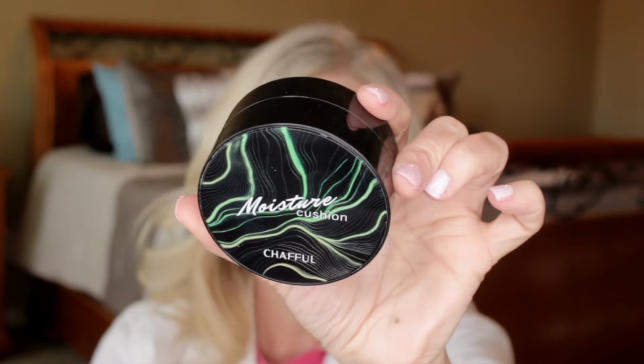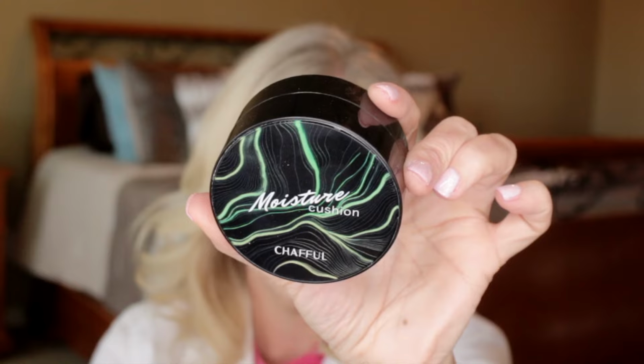So if you are interested in this moisture cushion, it's made by CHAFFUL. No idea how to say that. Looks like a chaffle. If you're a keto person, you'll know what that is. It's like a fake waffle made out of cheese and eggs, but that's probably not how you say this. But I actually like this one. And it's very lightweight. It feels like nothing on your skin. So you might want to check this one out.